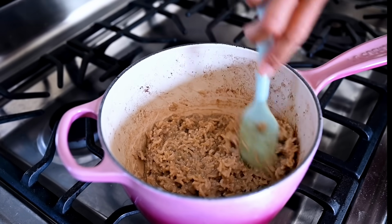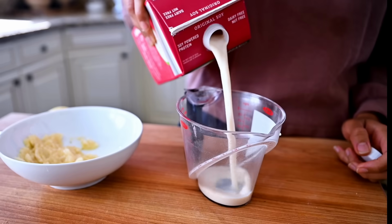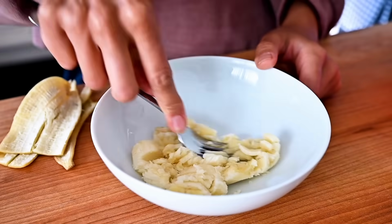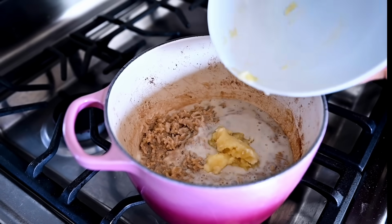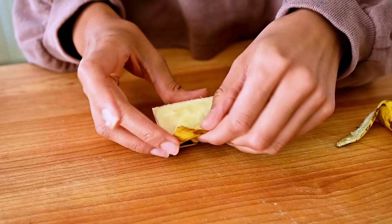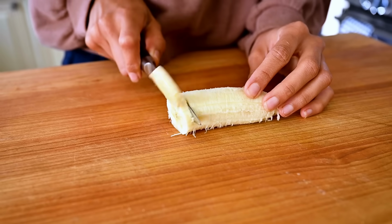Technically, sugar and vanilla are not in my grocery list, but they are pantry staples that I always have on hand. And I use just a little bit, so I hope you don't mind. The brown rice pudding has been simmering for 45 minutes at this point. Now I'm going to add in a little bit more soy milk and half of this banana, I'm going to mash up, and we'll cook it until the brown rice is tender but still has a little bit of a chew.